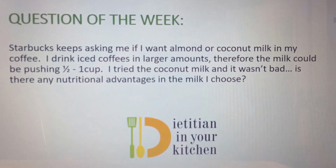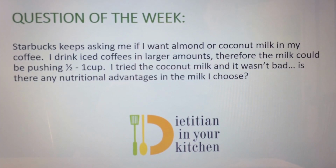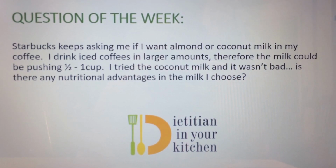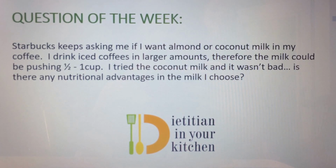I received a great question this week and I thought I'd share it with you. A friend of mine asked me, Starbucks keeps asking me if I want almond or coconut milk in my coffee. I drink iced coffees in larger amounts, therefore the milk could be pushing a half to 1 cup. I've tried the coconut milk and it wasn't bad. Is there any nutritional advantage to the milk I chose?